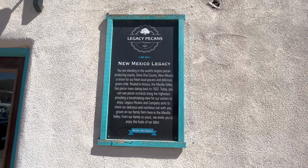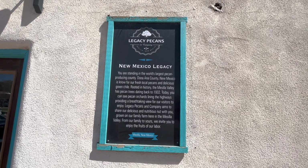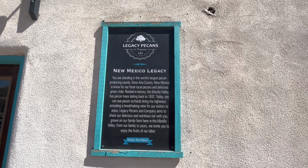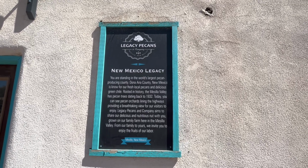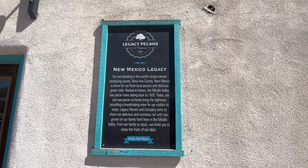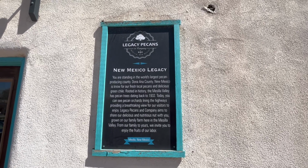Stumbled upon this sign on a wall, and it says you are standing in the world's largest pecan producing county. It's known for fresh local pecans and delicious green chilies. They have pecan trees dating back to 1932. It's pretty cool.